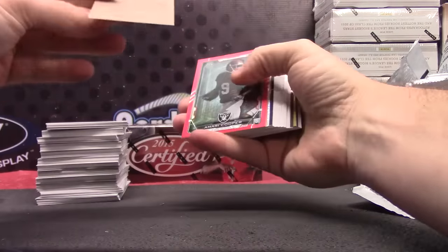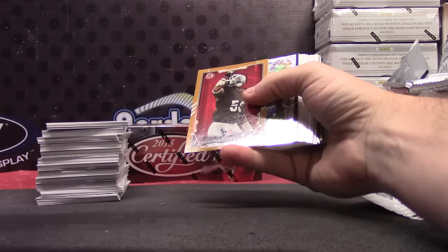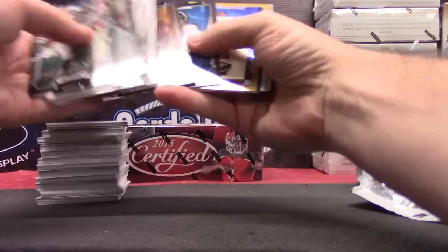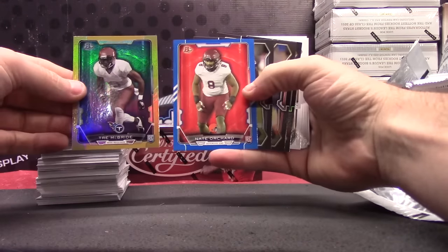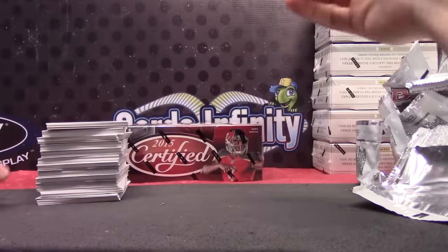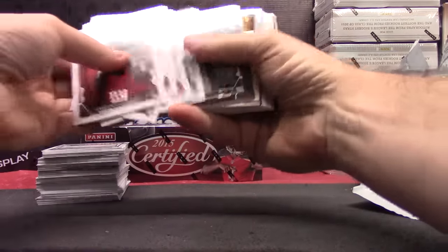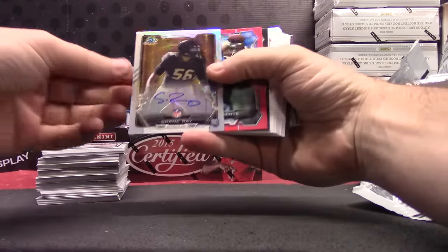And mini card. Malcolm Brown, Amari Cooper. Amari is $199, red version. Bernardrick McKinney, gold. Robert Woods, and base and rookies. Mini card of Nick Montana, Trey McBride, and Nate Orchard, gold and blue, and base. Square those up. Mini card, Justin Hardy, Shane Ray.